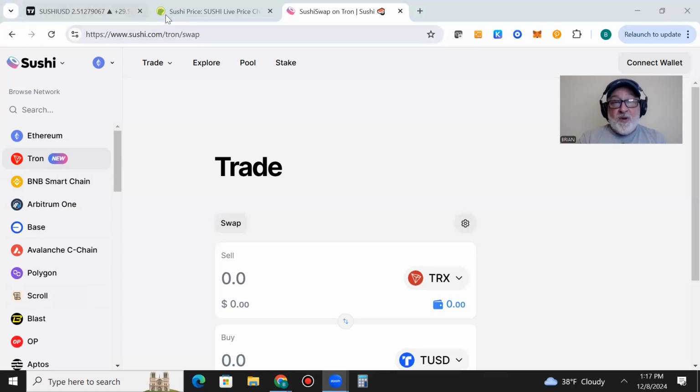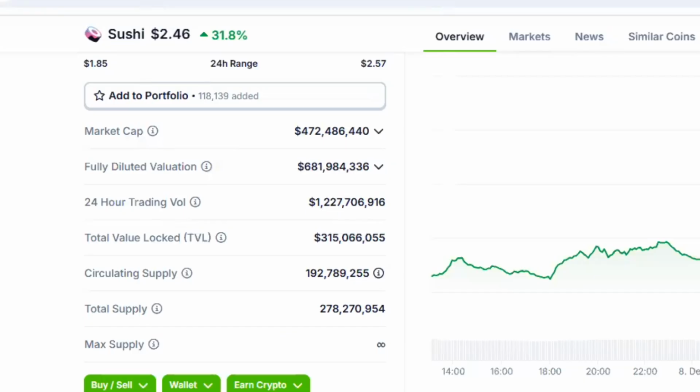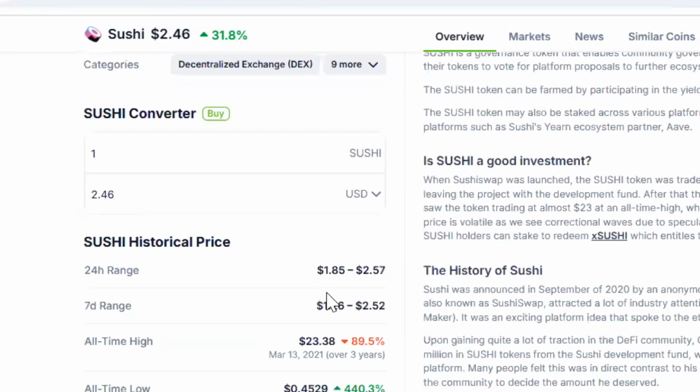So anyway, we'll go right into CoinGecko and get what I like to see, the numbers, because the numbers will tell what's going on with this on a technical base, and also some fundamentals. Market cap, $472 million. Fully diluted is 681 million. Circulating supply is just under 200 million tokens out of a total of like 278 million. So probably 60% or so in circulation. Not too bad.